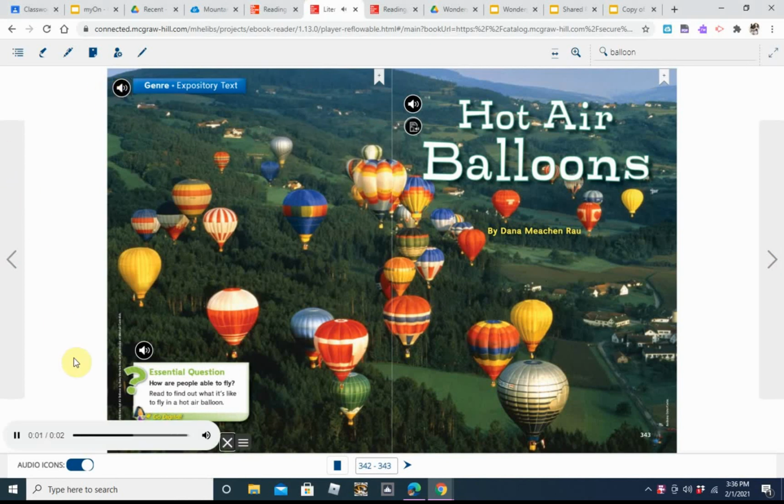Genre: Expository text. Essential question: how are people able to fly? Read to find out what it's like to fly in a hot air balloon. Hot Air Balloons by Dana Meechan Rao.